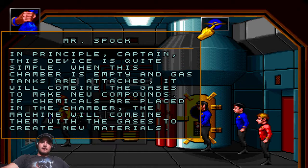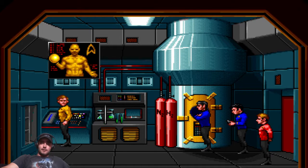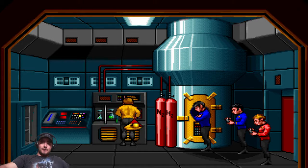This is the door to this. In principle, Captain. Next, he'll tell us. Compared to me, I rest. All of that before. I was actually looking to see what this was before I picked it up.